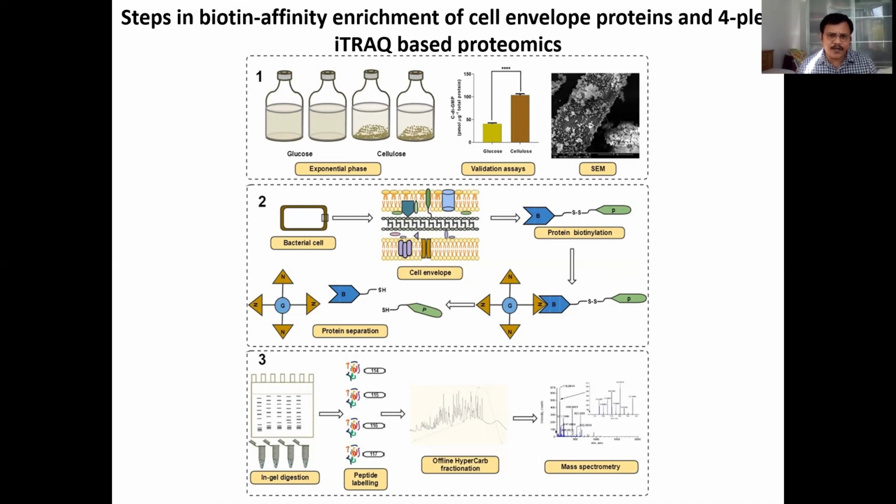In this study, I used the biotin neutravidin affinity purification technique. What biotin does is that it interacts with the amine groups of the membrane proteins and forms a complex. That protein-biotin complex we can then enrich with the help of neutravidin, because neutravidin and biotin have a very strong affinity. Once we have that complex, we can elute the proteins using a reducing agent, and that is how we get the membrane proteins in solution. Once we have the proteins in solution, we go for the in-gel digestion.